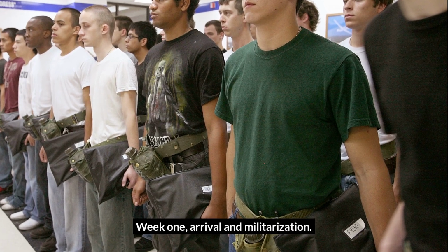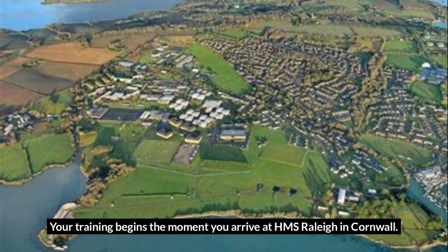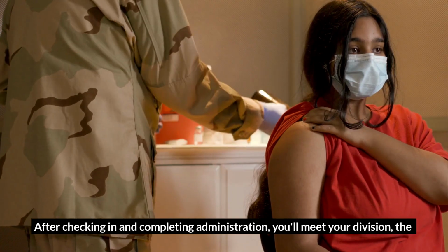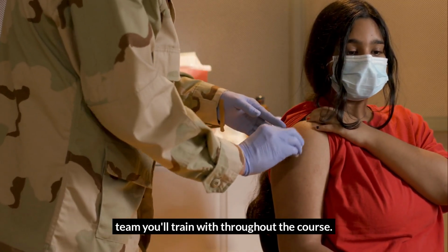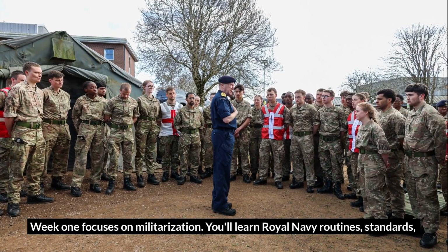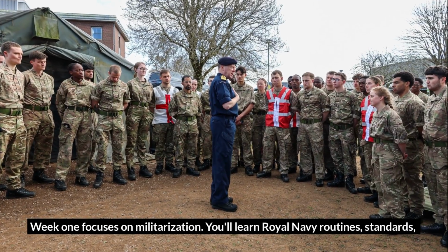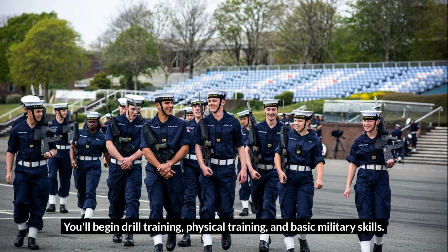Week 1. Arrival and militarisation. Your training begins the moment you arrive at HMS Raleigh in Cornwall. After checking in and completing administration, you'll meet your division, the team you'll train with throughout the course. Week 1 focuses on militarisation. You'll learn Royal Navy routines, standards, discipline, and teamwork.